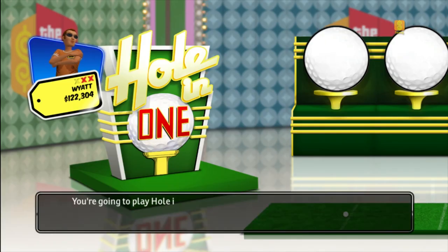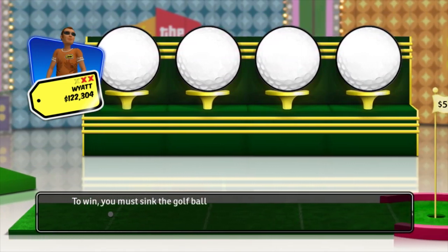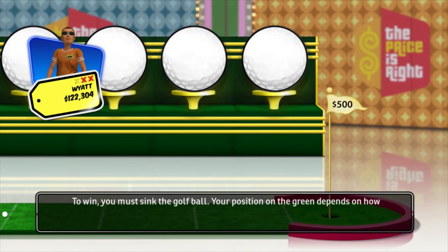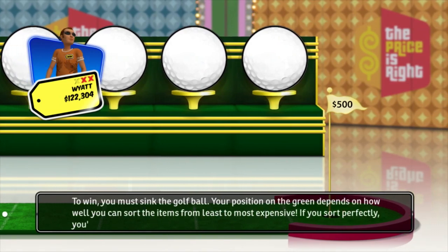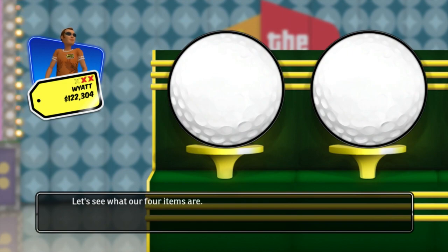You're going to play Hole in One for a chance to win $20,000. To win, you must sink the golf ball. Your position on the green depends on how well you can sort the items from the least to most expensive. If you sort perfectly, you'll win a $500 bonus. Let's see what our four items are.